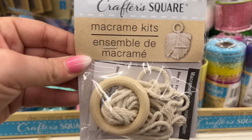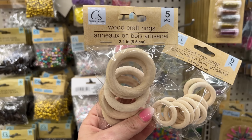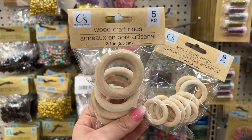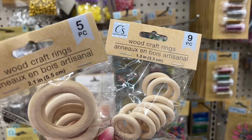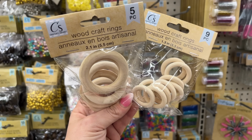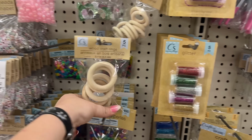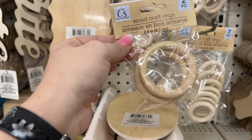These wood craft rings and the smaller ones. So the bigger ones you get 5-piece and the smaller ones you get 9-piece. The big ones are 2.1 inches, 5.5 centimeters. And the 9-piece is 1.3 inches and 3.3 centimeters. So that's really, really cool. Look at that. That's cool. We have more on the other side over here.